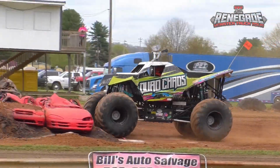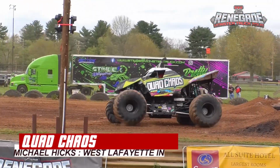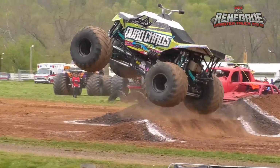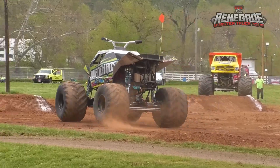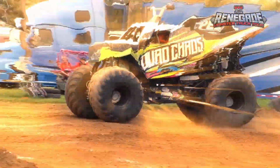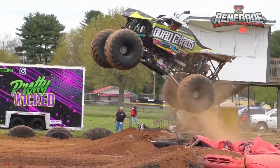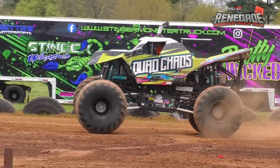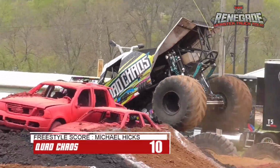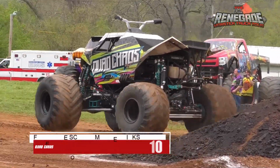Well, Beck got a few more points than did Hostetter, but it was going to be hard to get the checkered flag off of the back of the Master of Disaster Chevrolet. Michael Hicks, the other half of that team, came out to put on a run. Now that truck was not having a problem, but Hicks may need a little more seat time. However, he's looking solid at the wheel of Quad Chaos. Not afraid to go after some of these big obstacles, but a score of 10 would not net him the victory.